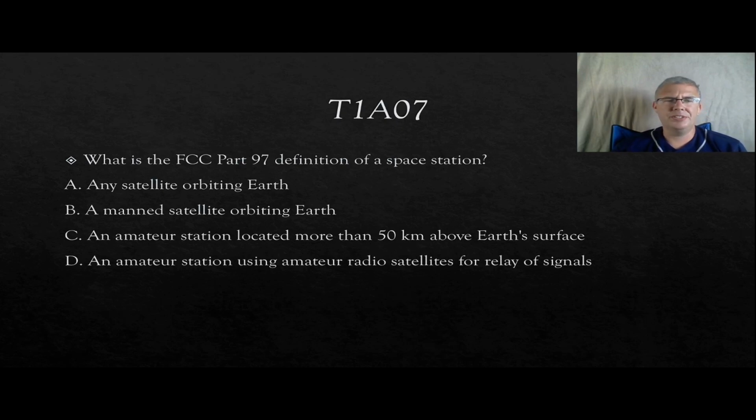So this is kind of a hard one, because if we haven't memorized Part 97, a lot of these answers sound pretty correct. One thing I've learned about taking these tests, when it comes to the FCC, one of the most detailed answers is most likely the correct answer. Not all the time, but generally. So any satellite orbiting Earth, that's pretty basic, so A is incorrect. B, a manned satellite orbiting Earth. Again, we think of the ISS, that's a manned satellite orbiting Earth.